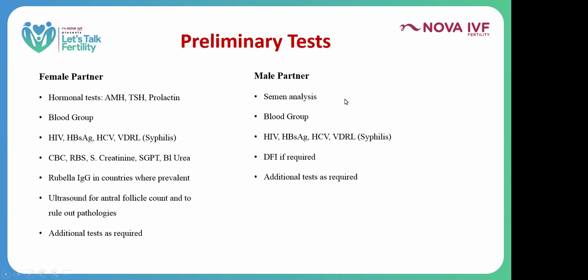For the male partner, again, there is a semen analysis we get done for everyone, the same blood group and infectious diseases. DNA fragmentation, which I explained, but not for everyone. Some people might require it, and then again, additional tests on a case to case basis. So once these are done, we evaluate these reports, and then we can get on another teleconsultation call, so that we have more information, more that we can guide them.